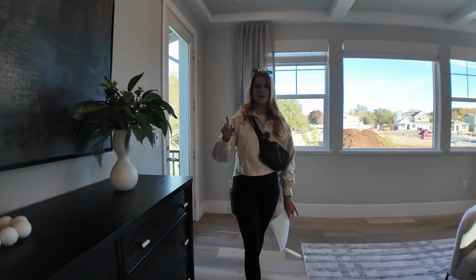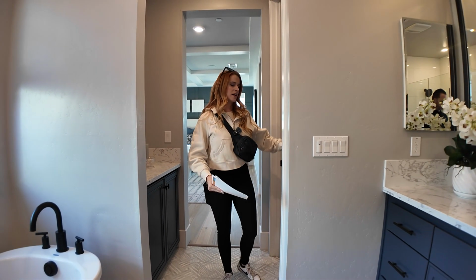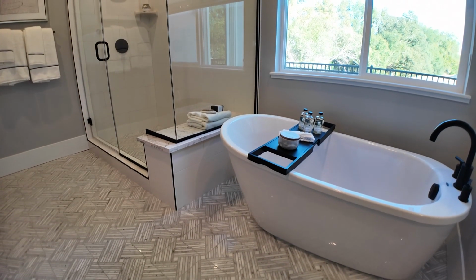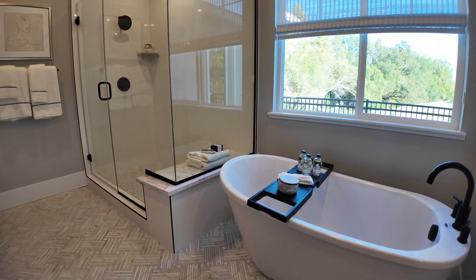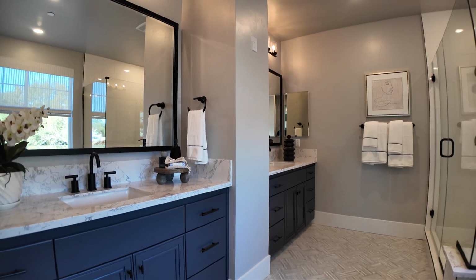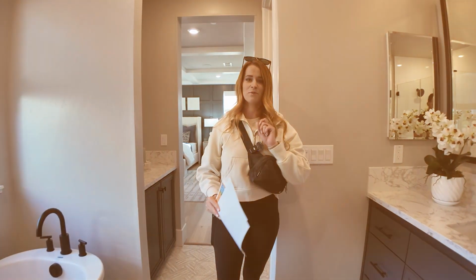All right, now let's go check out the master bathroom. Now the master bathroom is gonna be back behind where that deck is. You're gonna have your water closet over here. You are gonna have a freestanding tub as well as a shower. And then you're gonna have his and hers vanity sinks that are gonna be separated by a wall, which is really nice because it's gonna maintain the mess to one side or the other, depending on which of you is messier.